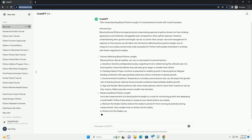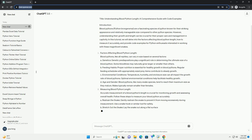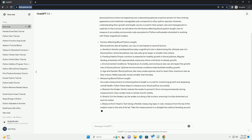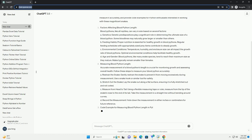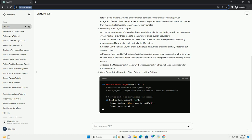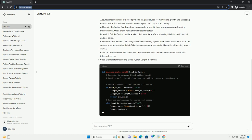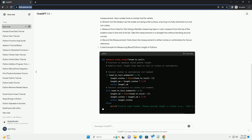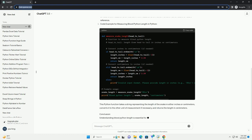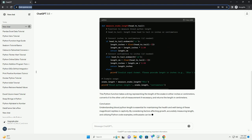In this tutorial, we will delve into the factors affecting blood python length, how to measure it accurately, and provide code examples for python enthusiasts interested in working with these magnificent snakes. Factors affecting blood python length. Blood pythons, like all reptiles, can vary in size based on several factors.